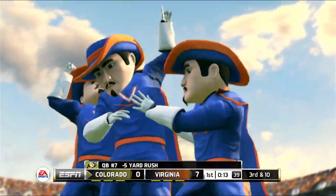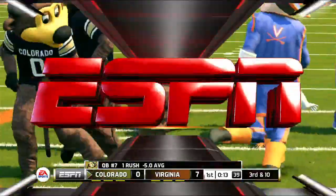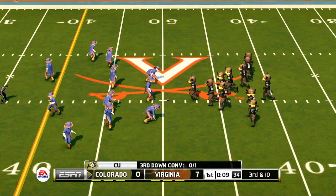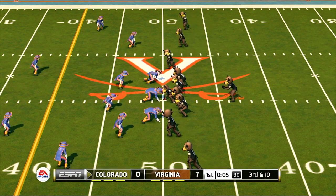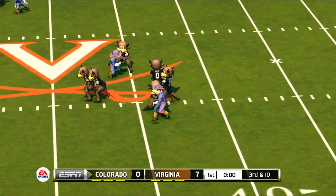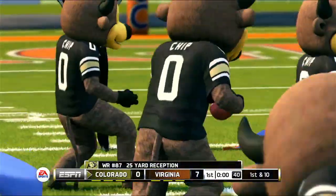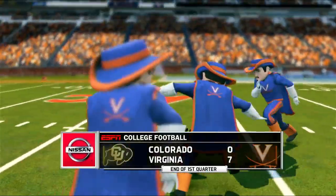That's not what you hope for from your running game. You're looking for some solid north and south progress. You never want to give the defense a play like that to build their confidence. Third down, and they need to get it inside the 40. They spread the field in the gun with 5 wide receivers. Under pressure. Quick pass. He's tackled around the 25-yard line. We've played one. The Cavaliers lead 7-0.